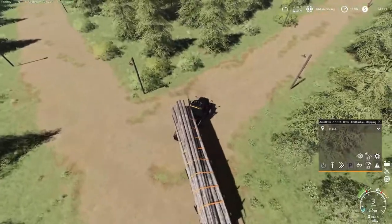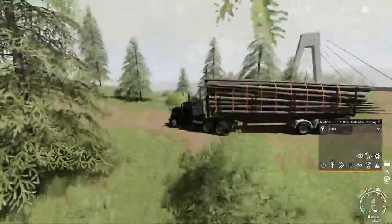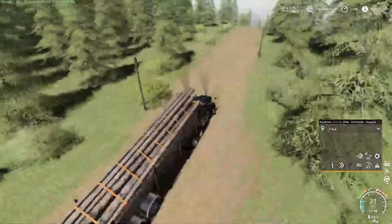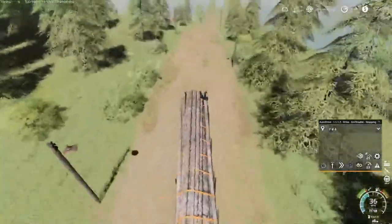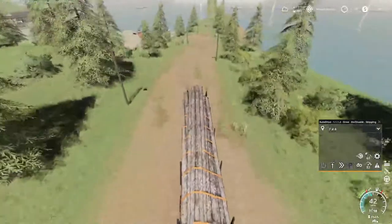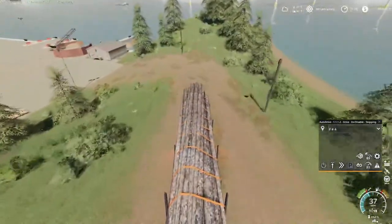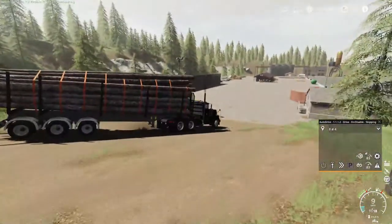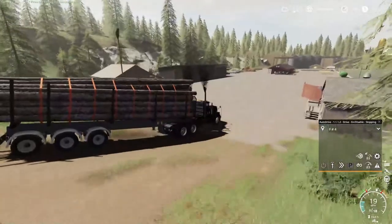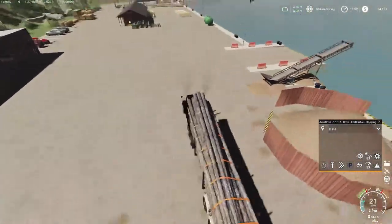Oh, that's been happening quite a bit, too, I think. Well, dollies are back pretty far, so it shouldn't be hitting them. I don't know where I've been hitting, so ain't no telling. Here I go, coming in hot again. See, there it goes again. I think something with the fifth wheel or something.